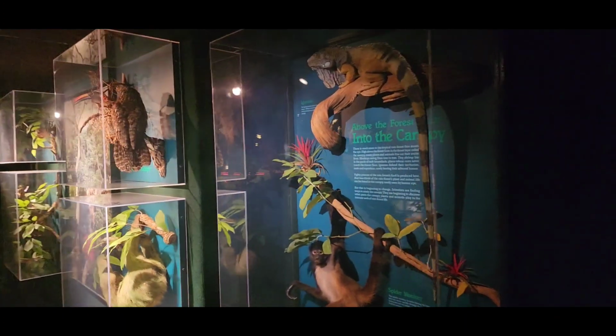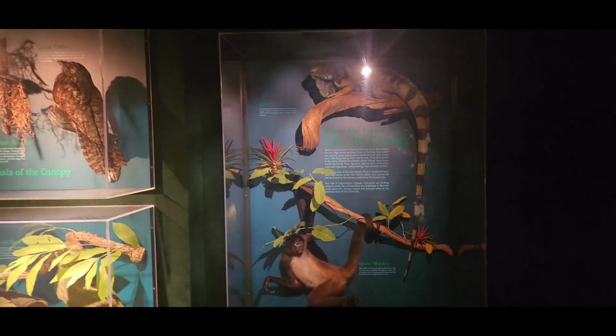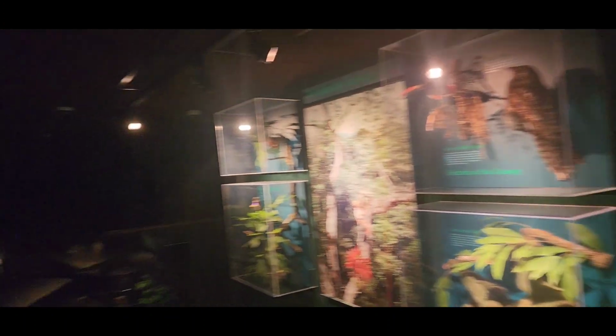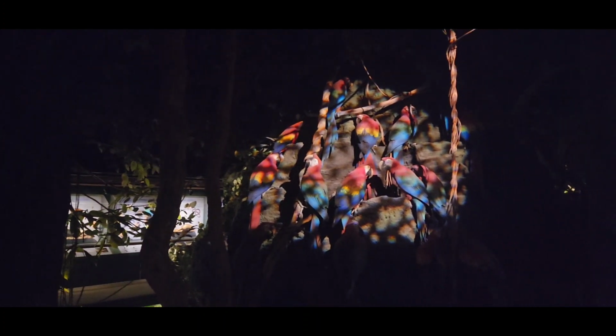Here we got more specimens. Look into the canopy. These are the animals we'll see. This is a nice one. You got the parrots all lit up.